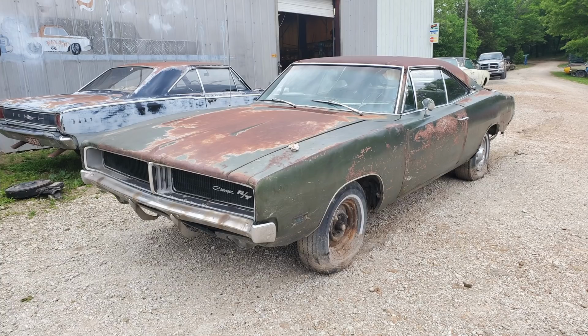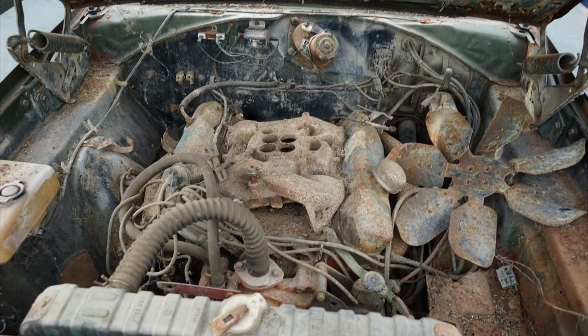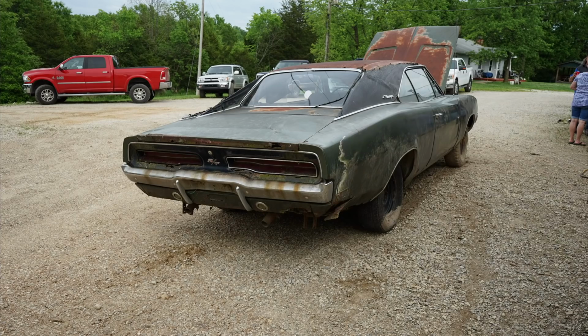Just wanted to do a quick overview of the 69 Charger RT 440 4-speed car with the Dana rear axle assembly, because this is now in a full restoration and I'll post an update as soon as I get it.